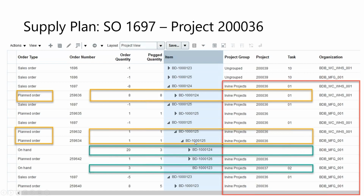Now, for the work order here, drilling down to demand for one of the antennas, you see that the demand is for my project 2036, and then Oracle is proposing the on-hand quantity for 2037-02 supply on hand. And the reason for that is due to the setups that I've shown you before, due to the setups that we had about using the project group and using the task designator. So this is maybe a crowded picture when you first look at it, but if you drill down into the plan, it is pretty straightforward to understand if you start with the sales order and keep expanding it.